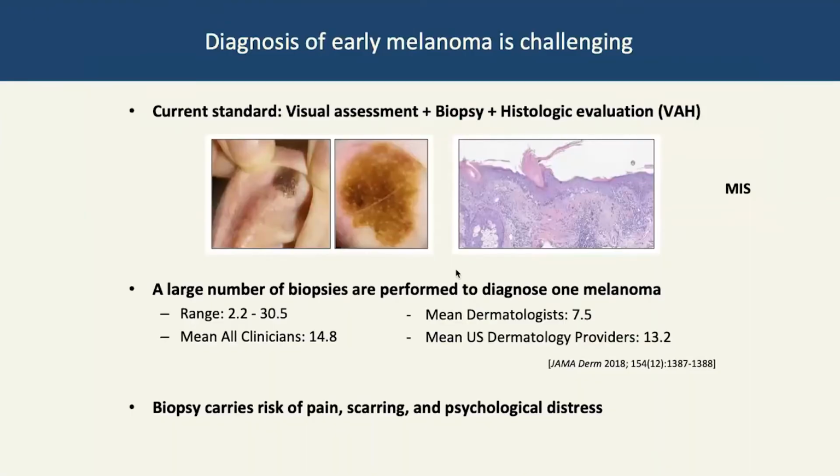The diagnosis of early melanoma is challenging. The current standard for detection is visual assessment, followed by biopsy and histologic evaluation. Using the current pathway, we biopsy a large number of pigmented lesions annually to diagnose a single melanoma. In a recent meta-analysis, the number of lesions biopsied to diagnose one melanoma ranged from 2 to 30, with a mean of about 15 biopsies among all clinicians.